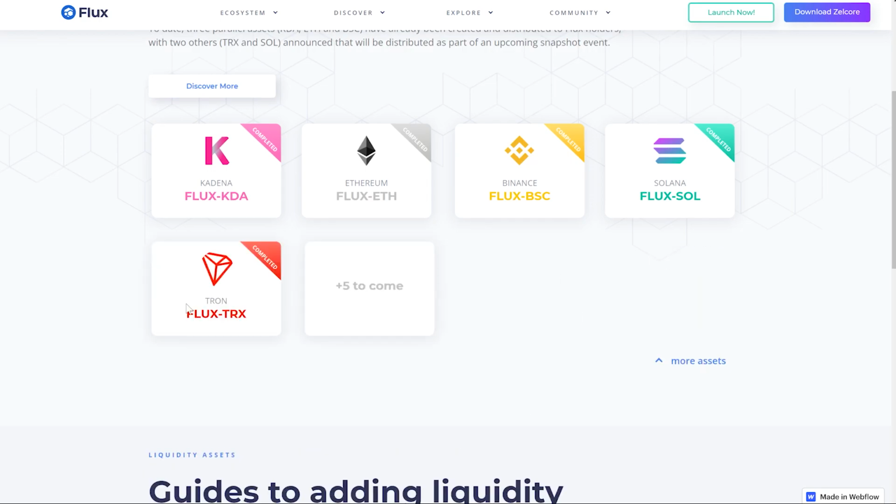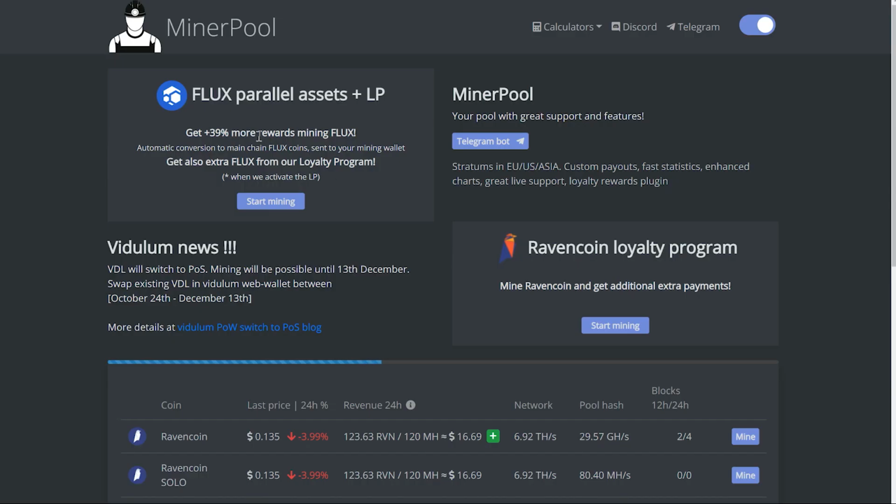Click on more assets. Currently, right now, they got KDA, ETH, Binance, Solana, and Tron. 5 more to come. To my knowledge, they are currently paying out on these 3 right now. So you're going to earn, from what I've heard, 10% on each one of those. So now you would think that's 50%. You go over to miner pool like we just showed and it says 39%. Well, there's fees, of course, with everything. So that's why you only get a total of 39%.